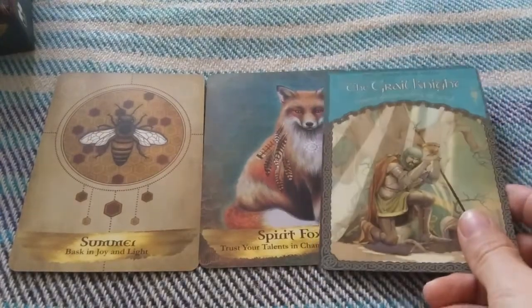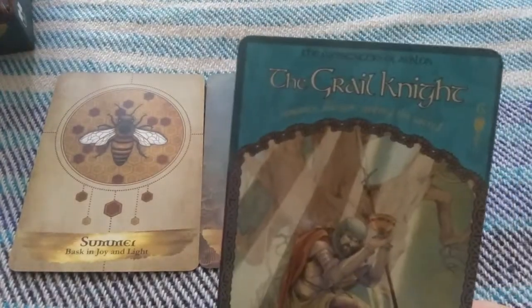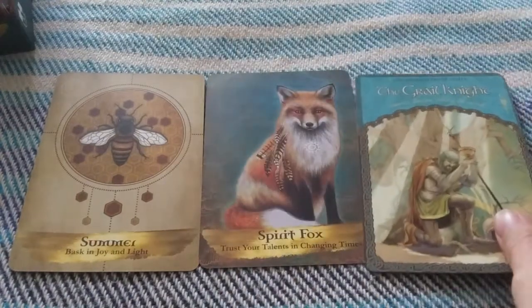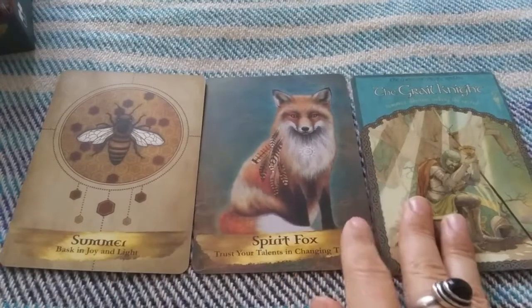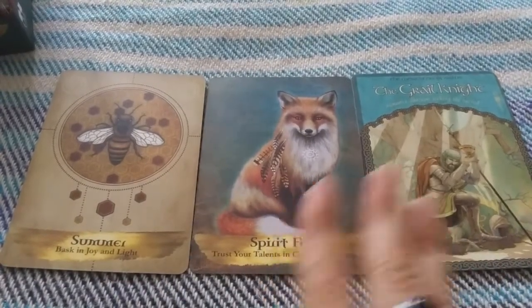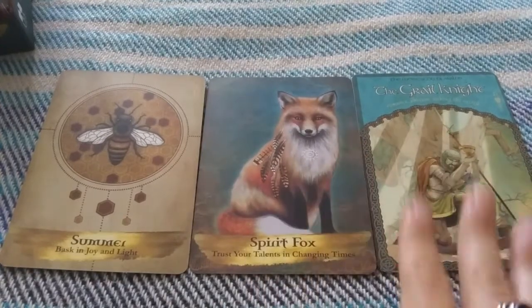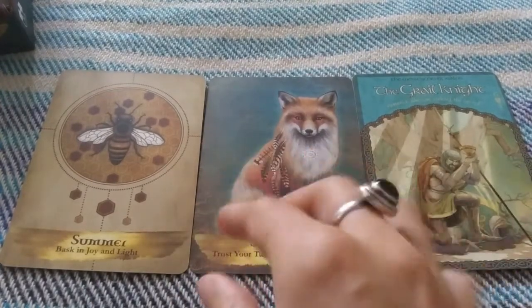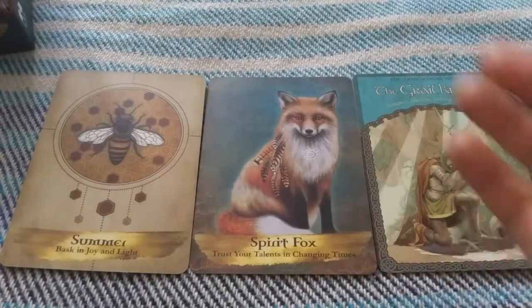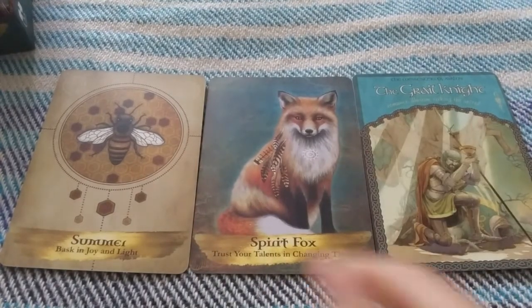Let's actually continue here. So we have the Grail Knight. So romance, illusion, seeking the sacred. Oh wow. So it almost feels like there is a calling for you here. For some of you, it feels like, yes, there is a calling. There is a change. You're being called on a quest, a different type of quest coming through here.